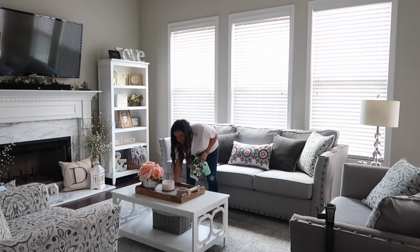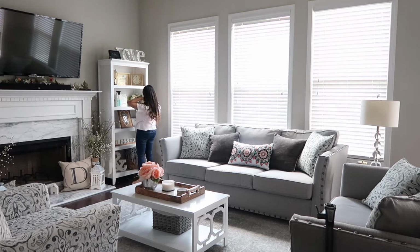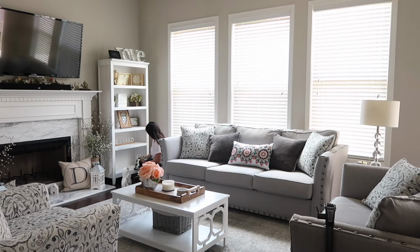I'm also wiping down the bookshelf, the mantle, our little side table. As you can see, I still have some fall, winter decor up, but I will be switching it out for spring decor pretty soon. But yeah, I'm just getting every little nook and cranny that I can wherever dust has accumulated.